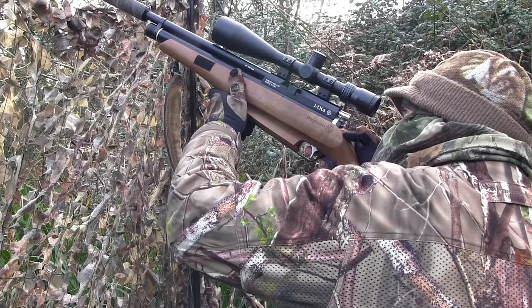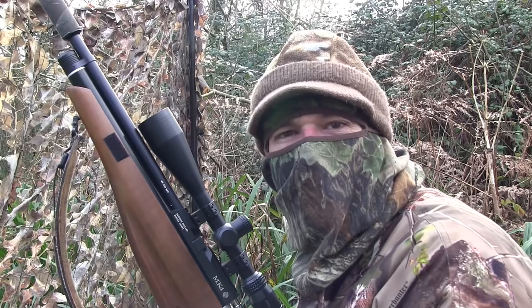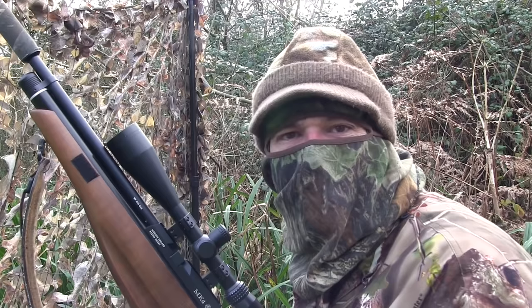That one was absolutely rasping away. I'm not sure whether it was agitated because it had cottoned onto us being here, or because it had noticed those dead squirrels below. Either way, it kept nice and still for me to take the shot, and it's another one in the bag.